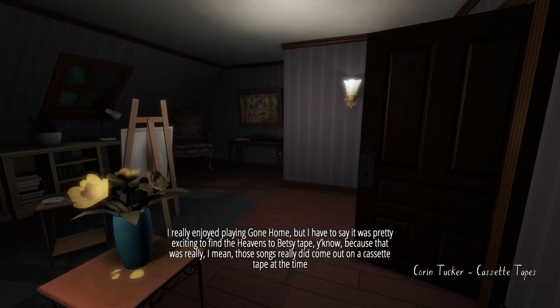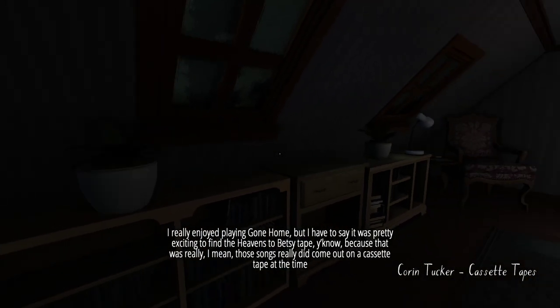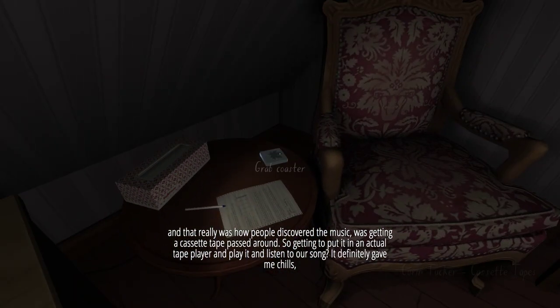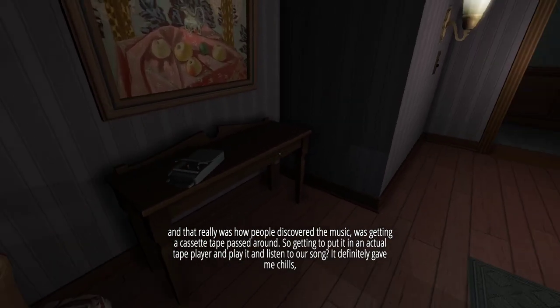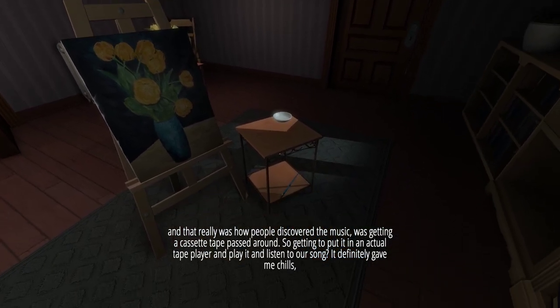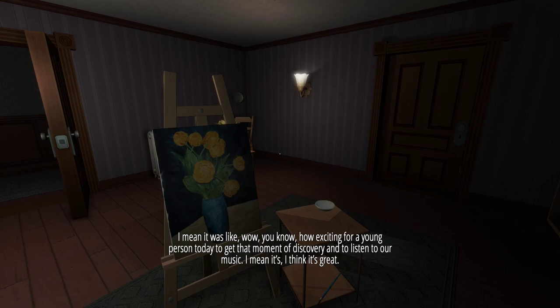I really enjoyed playing Gone Home, but I have to say it was pretty exciting to find the Heavens to Betsy tape, because those songs really did come out on a cassette tape at the time, and that really was how people discovered the music, getting a cassette tape passed around. So getting to put it in the actual tape player and listen to our song definitely gave me chills. How exciting for a young person today to get that moment of discovery and to listen to our music. I think it's great.